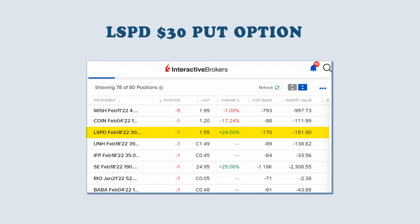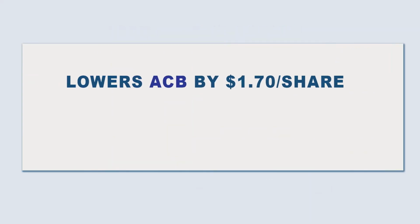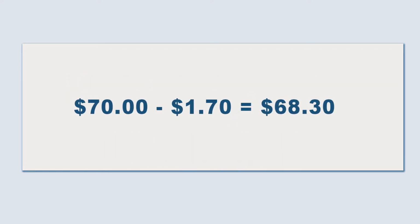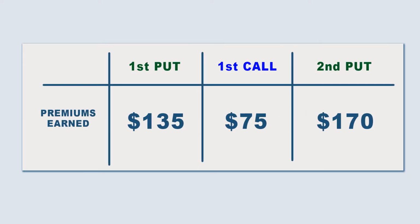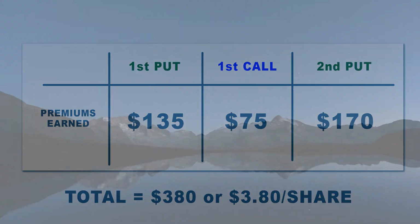That's pretty good. This is going to lower my overall cost basis for Lightspeed by about $170 or roughly $1.70 per share, right? So instead of buying it at $70, it would be like I bought it at $68.30. And if you count the other premiums I've made from the two other options I sold, my rough cost basis is about $66. So let's take a look at what could happen.